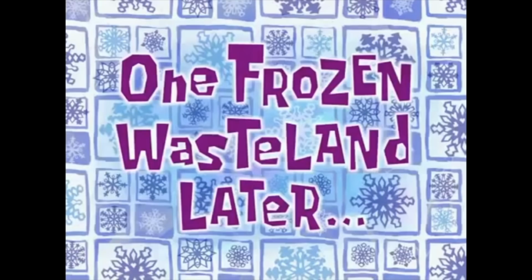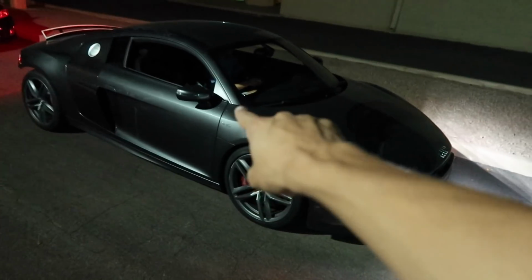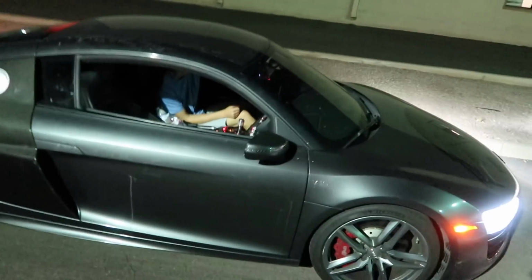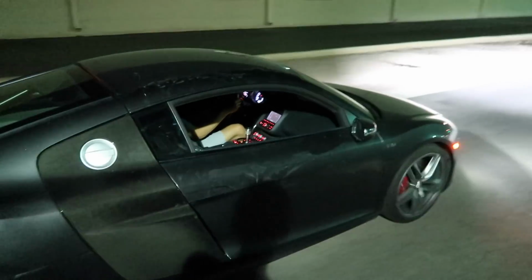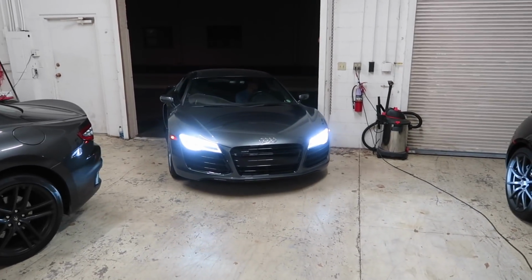One frozen wasteland later. Well guys, 3 hours later, I made it back to the warehouse. Christian is actually in the car. He's driving it for the first time. As you guys know, he didn't make it on the trip, but he's here to check it out now and he's loving it so far. He was following in the Tesla and he said it sounded great. Coming in for the first time, welcome home.